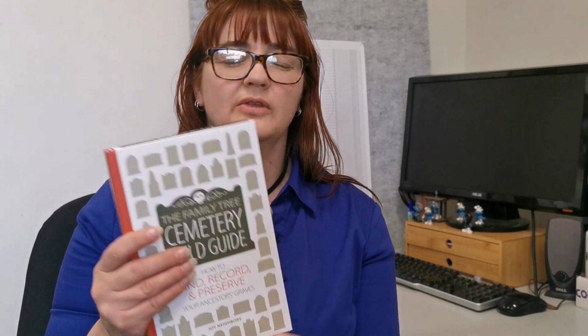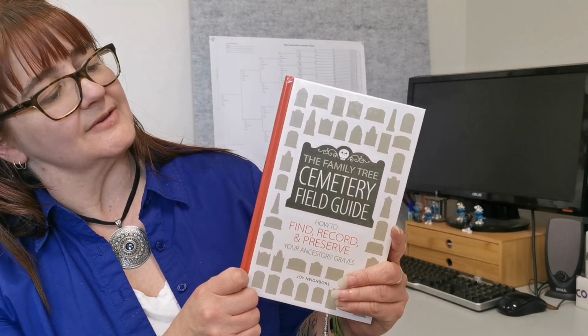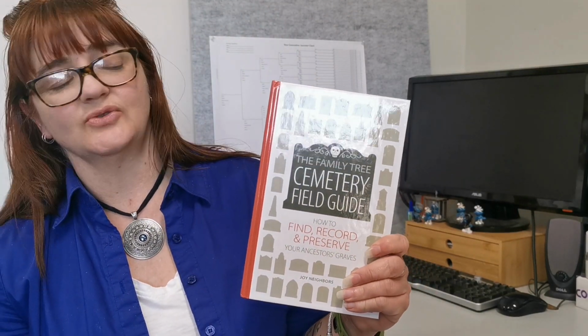And in the last part they actually then talk about preserving cemeteries. So there's a whole bunch of do's and don'ts in relation to preserving cemeteries and graves, and obviously there's a whole bunch of do's and a whole bunch of don'ts, and they run through those here. So it covers a whole bunch of different stuff, and that is the Family Tree Cemetery Field Guide.